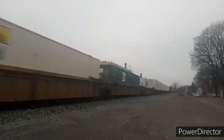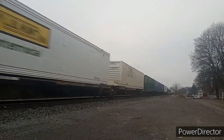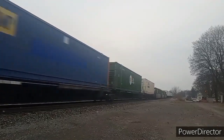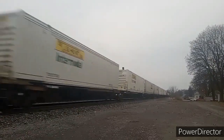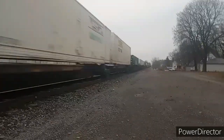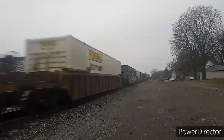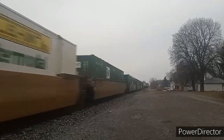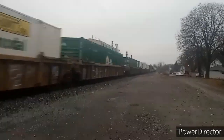This is a long one. He is really long. Wow. I still don't see the end of them. Oh, there's the end. Just coming up to Bigelow now. That sounded horrible. That one car sounded like it was about to rattle apart.